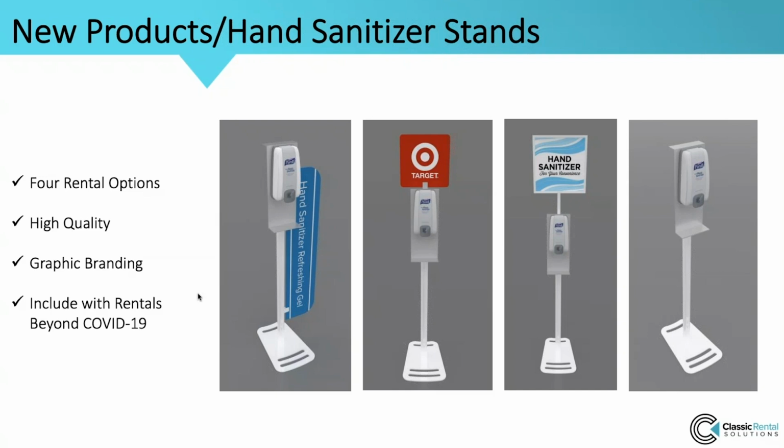There's 3 of them that we're offering with graphic branding, and then 1 that's very basic and a little more economical. But we really believe that even beyond COVID-19, these are going to be very popular to send out with the rental exhibits, because people are going to be a little more cautious as they're shaking hands and talking to people even after all this is over. And I think it wouldn't be a bad idea to have 1 or 2 sitting in your booth.